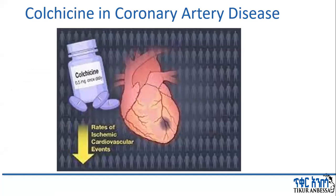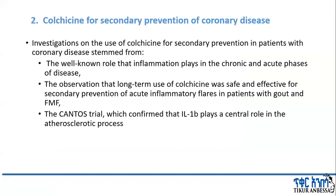So, colchicine in coronary artery disease. There is emerging data. Its use in pericardial disease is already settled and incorporated in the guidelines, as level of evidence A and class of recommendation 1. But its use in chronic coronary artery disease is emerging, in reducing the rate of ischemic cardiovascular events.